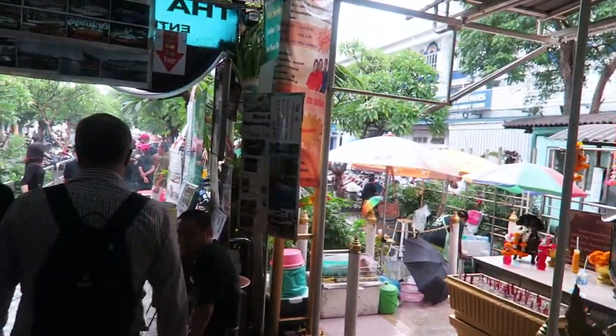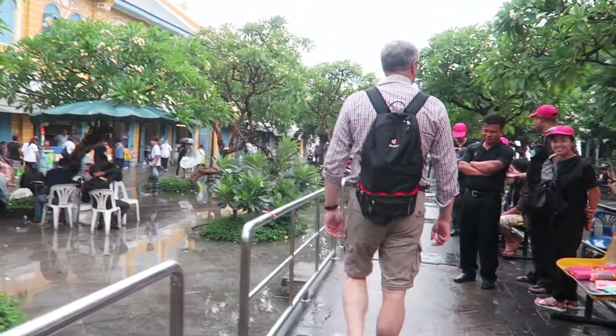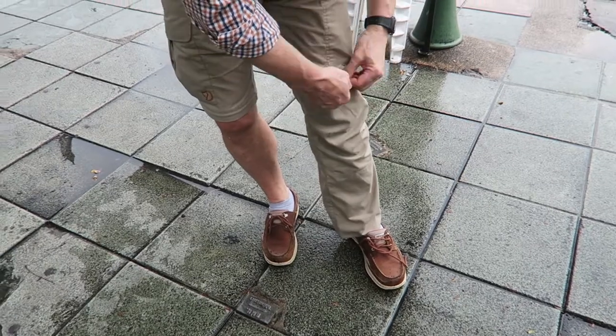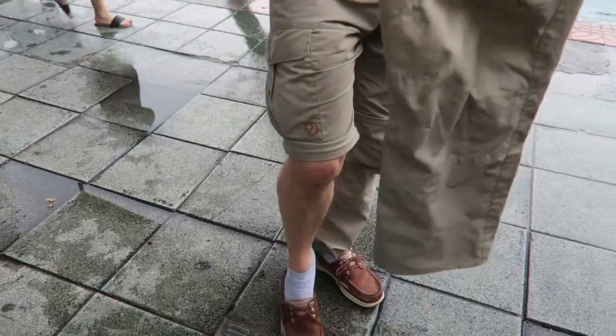So we have to walk through this market and then go to the right. Men, you've got to cover up those legs. Women, you have to cover your shoulders, your arms, and your legs. So all covered up, I'm like suffocating.